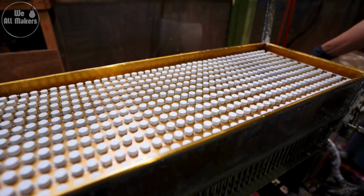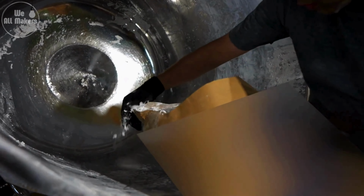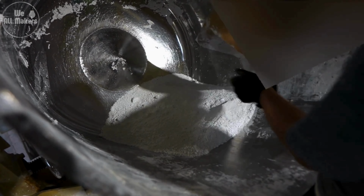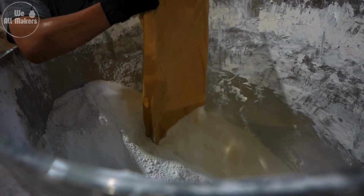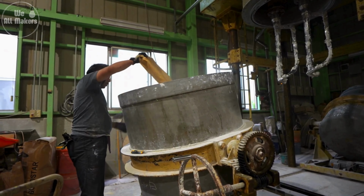This factory produces an astounding 6 million pieces of chalk every year. We start the process with calcium carbonate chalk, commonly known as Eco Chalk White. This type of chalk is made from calcium carbonate powder, which is mixed with glue and water to create the base material. To reduce waste, defective chalk from previous batches is also added to the mixture.